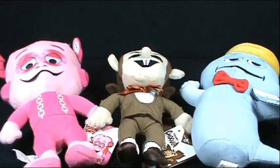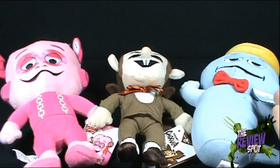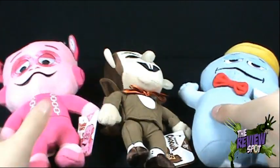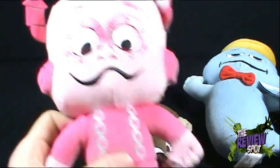I hope you are. Today's spooky spot, we're going to have a look at the General Mills Halloween character plushies. Yes, there are three of them here. We've got ourselves Count Chocula. We've got ourselves Booberry. And of course, we've got ourselves Frankenberry.